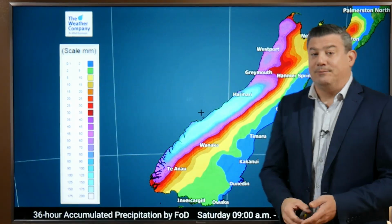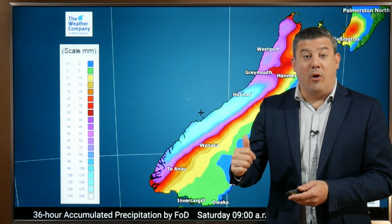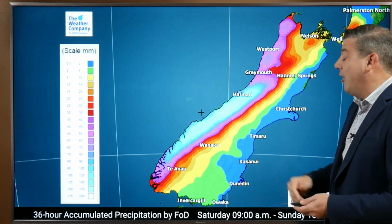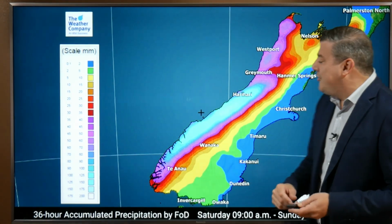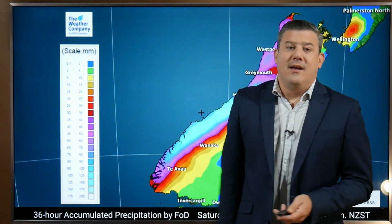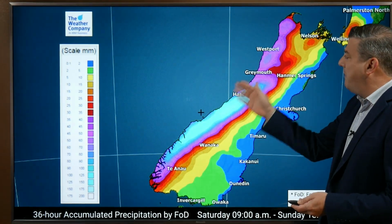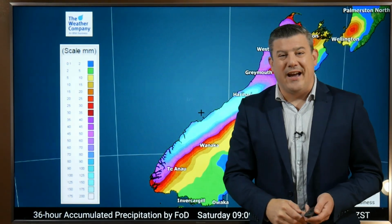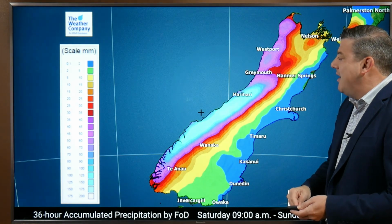We've got some rain coming through. This is the rainfall accumulation from Saturday morning to Sunday night. So basically covering all of Saturday and Sunday pretty much, just a little bit at either end. So we've got a bit of rain falling on the west coast here, quite a bit actually. It's up over the 100 millimetre mark, so there'll be a fair bit of rain falling over on the west coast. But for the more populated areas like Westport, Greymouth, Hokitika, you're a little bit lower than that. You're probably down around 50 or 60 millimetres.